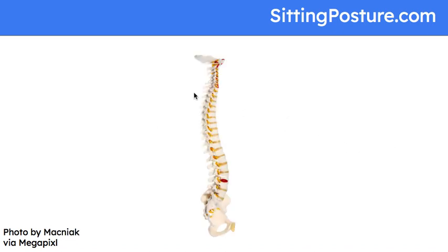Okay, here's a quick look at the spine. So when people say sit up straight, it's actually not the best advice because we can easily overextend our spine. This is a neutral spine right here with the natural curves going throughout it. This is how we want the spine to look when we're sitting for long periods of time. If we sit up too straight, we can lose some of these natural curves, and that could cause just as many issues as slouching forward could cause.